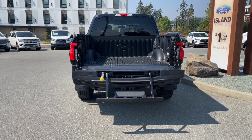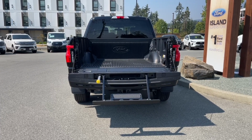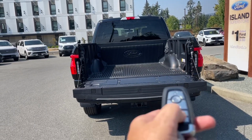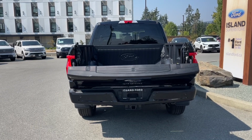And the other nice thing is once you've popped that tailgate step back in, you can double click your fob and it'll close the tailgate for you too. I thought you'd want to see the tailgate go up by double clicking the fob, and that's how easy it is.